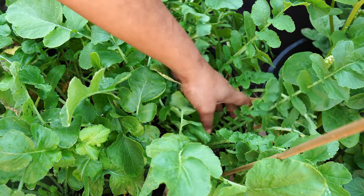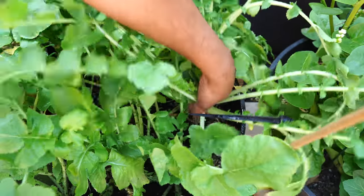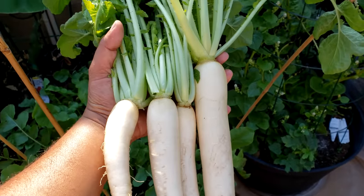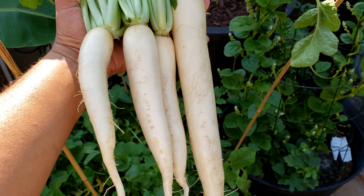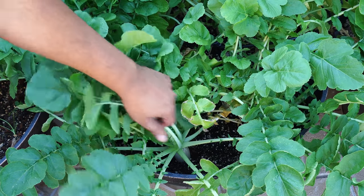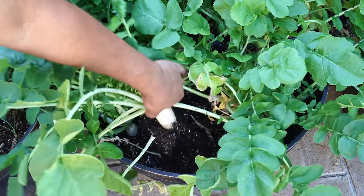And this is just a few days later, we were able to harvest more radish from this container. And this is how they look once you've washed them. They look quite good. And just a few days later, you can continue to harvest more radish from the same container that we were growing in.